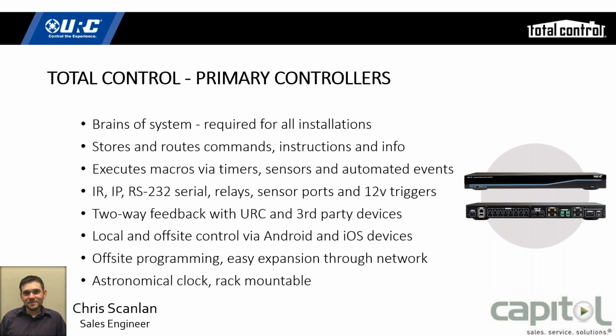Two-way feedback with URC and third-party devices. Same with MX Home Pro. Local and off-site control. Same there. Off-site programming. Yes, not as clean as MX Home Pro. Okay. MX Home Pro is strictly cloud-based programming. This one you actually log into a server, so it's a little different and a little less forgiving off-site programming than MX Home Pro is.